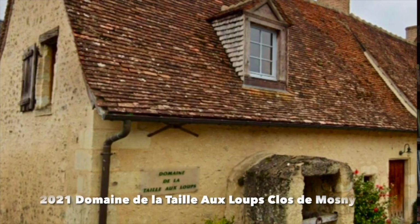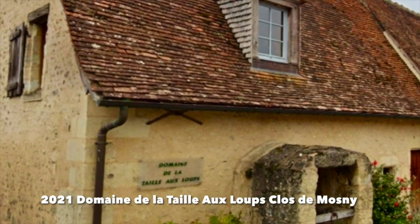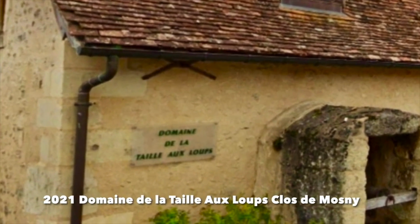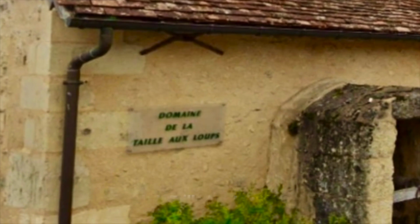One of the most recent acquisitions, and a savvy one at that, was the Clos de Mosny vineyard in the Montlouis appellation. As the name suggests, this is a walled vineyard that has south-facing aspect and is also located in the southern part of the Montlouis appellation. Clos de Mosny is a certified organic wine that is 100% Chenin Blanc from 40 to 50-year-old vines that are grown in the famous silex soils.